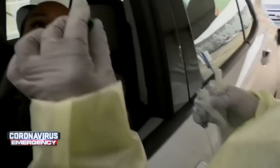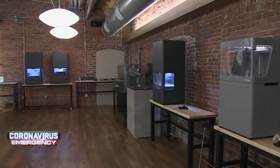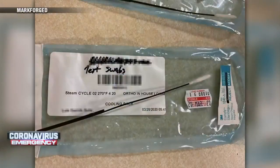Testing for the coronavirus has been limited because of a lack of kits, but the Watertown company Markforged is trying to change that by 3D printing these swabs. The nice thing about 3D printing is very fast, right? So they're looking at getting a group of 20 printers and printing 10 to 14,000 swabs a day.